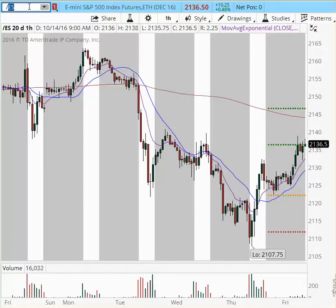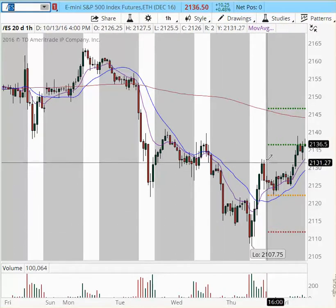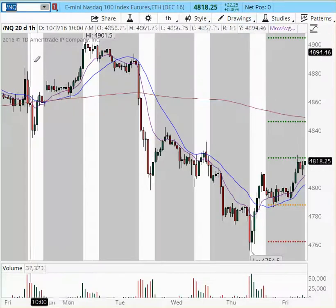And remember, all these targets are set for the morning hours and also for the afternoon hours if we should have a trend developing like we had yesterday. Yesterday we met all our targets. Okay, so next we're going to look at NQ.